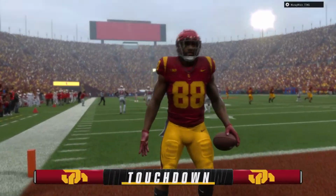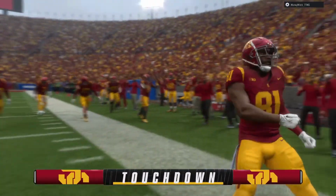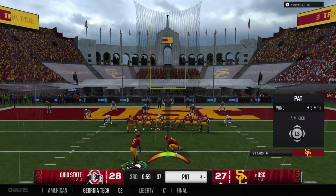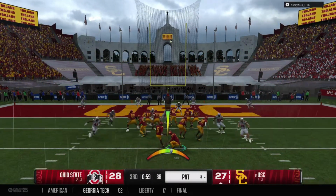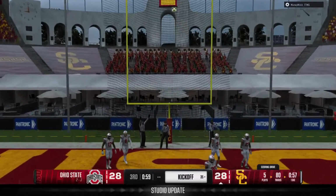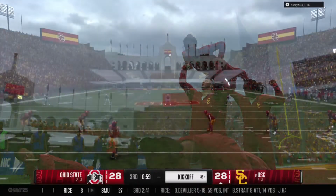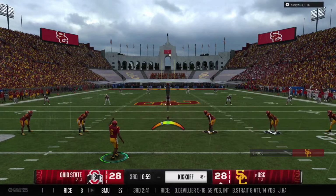Touchdown, Trojans. If this dude were a kitchen knife, he would be slicing tomatoes so thin your in-laws would never come back to your house. Well, that'd be a good thing. I don't know if I want my in-laws to come back anyways, but he's been on fire. He's been absolutely torching this defense. They've had absolutely no answers for him.